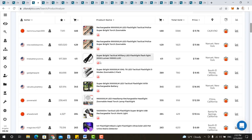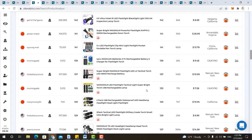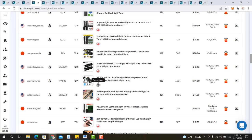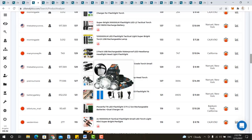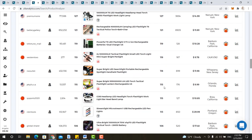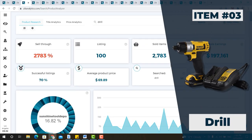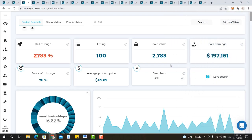Lifetime sales also great. Let's see if we can find an item that's being sold by a dropshipper on this page. Here we have one, and it's this head over the head flashlight, head torch, $14.99. And of course, we have drill, or in general, you can have power tools.